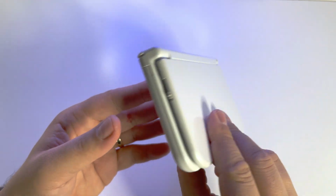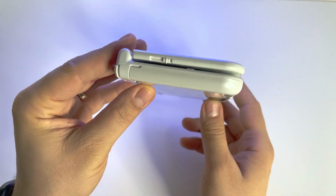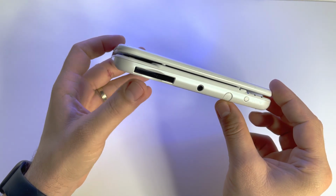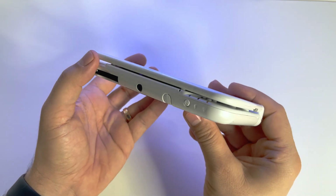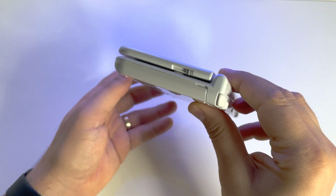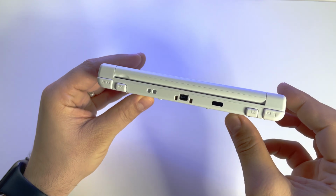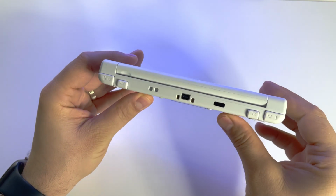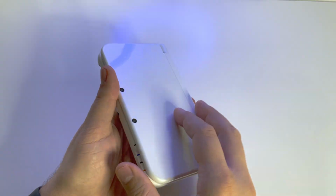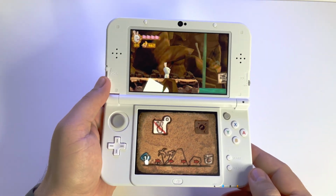And you can replace the battery very easy. You can add a micro SD card. If you remove this back, you will find the battery. Here you have the space if you want to use cartridges. You have a stylus. You have two huge screens and an impressive games gallery. You have at this moment 1300 games on Nintendo website, so you have a lot of games.